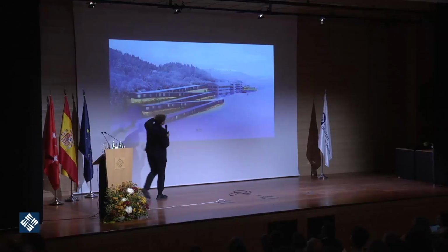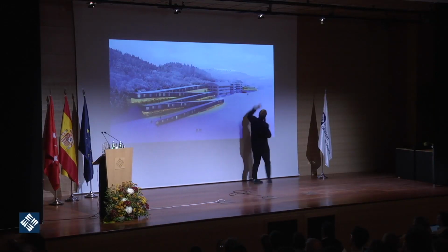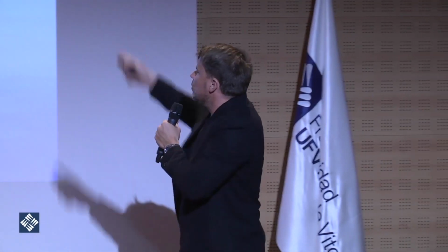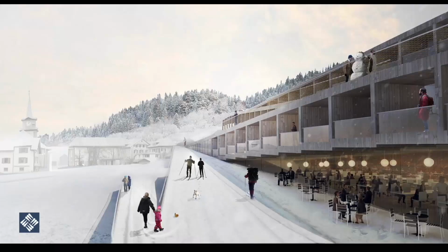So in an interesting way, even though it's the same place and for the same clients, the two buildings maybe have some kind of relationship with the landscape, but they have two quite different architectural expressions. But really the first ski-in, ski-out hotel that I know of.